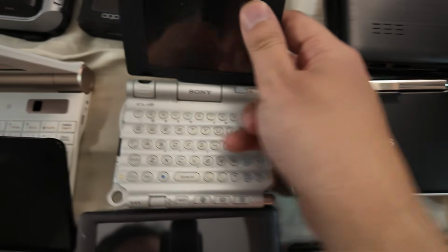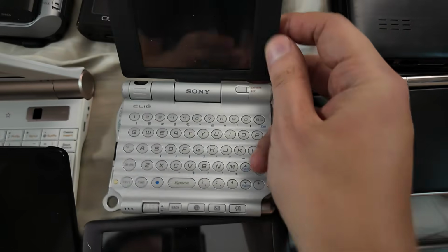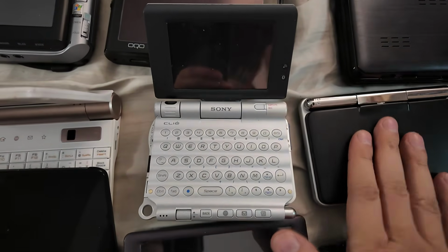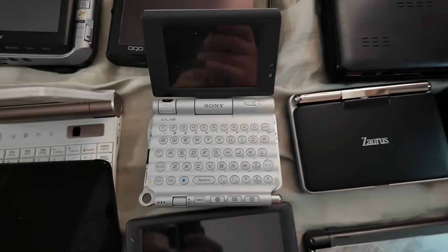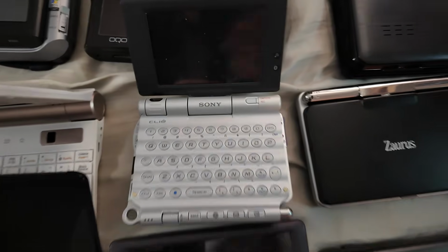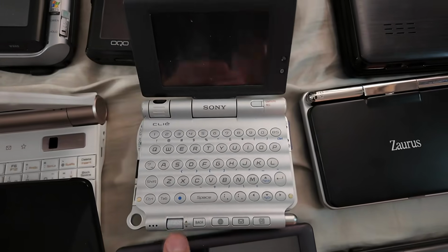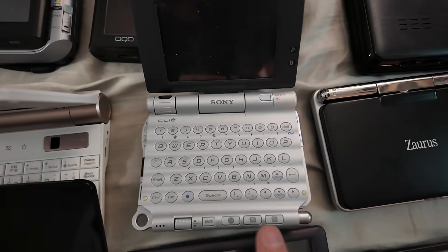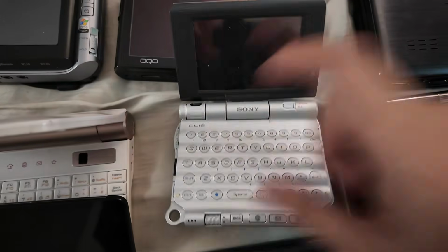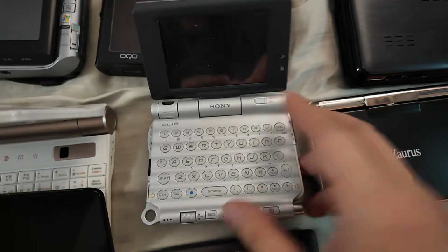And very similarly, we have the Sony Clie UX50, also from 2004. Pretty similar to the Zaurus, except this runs Palm OS. Yeah, the keyboard's not quite as good as the Zaurus, but still pretty cool, right? You got a scroll wheel, cute little scroll wheel here. Dedicated buttons for internet and mail, calendar. Yeah, just got that Sony look to it, right?